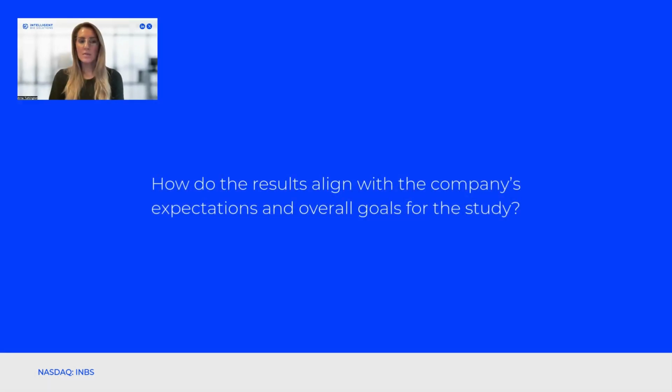The PK study is an integral part of our FDA 510(k) submission required for planned market entry into the United States. We needed to complete the PK study to show that fingerprint sweat is a valid sample type for drug detection. So, how did the results align with the company's expectations and overall goals for the study?